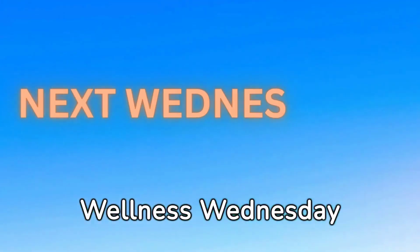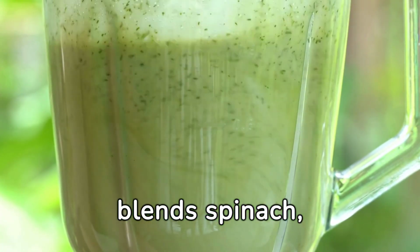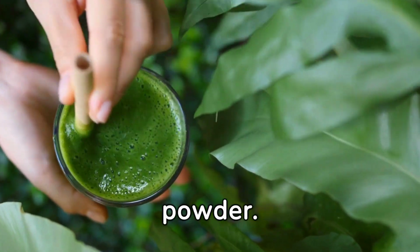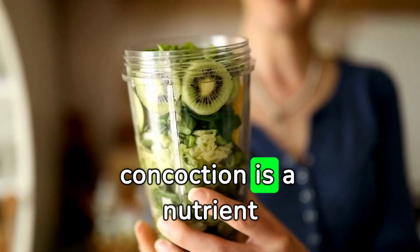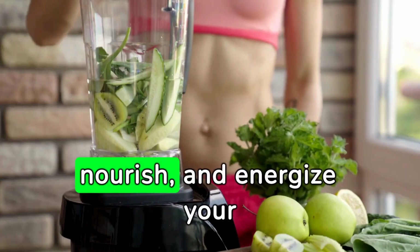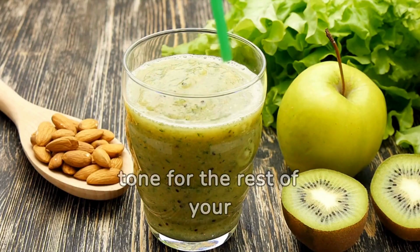Wellness Wednesday brings a refreshing start with a green smoothie that blends spinach, avocado, kiwi, and a scoop of protein powder. This vibrant concoction is a nutrient powerhouse designed to detoxify, nourish, and energize your body, setting a positive tone for the rest of your day.